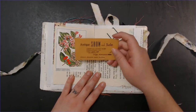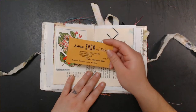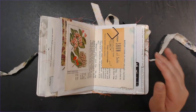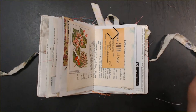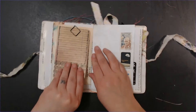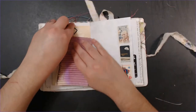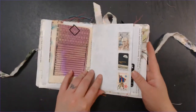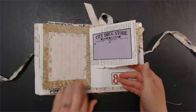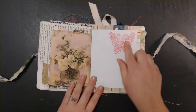Here's an antique, what do they call it? A business card. It's a really cute antique business card. I've been putting actual vintage ephemera here and there, and each journal has a couple of actual vintage ephemera, which I'm really excited about, and I'm really excited I can add those to my journals. I like real vintage ephemera. Here's some stamps. Like I said, every page has something decorating it.